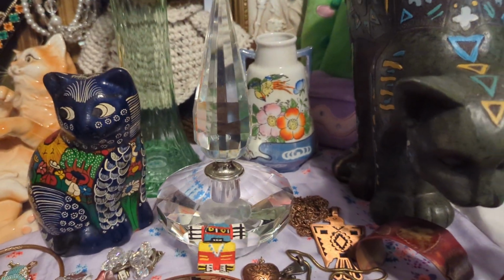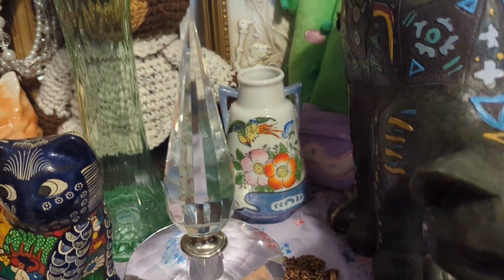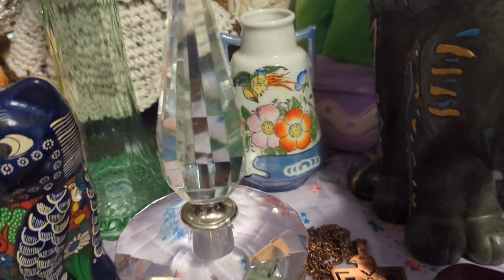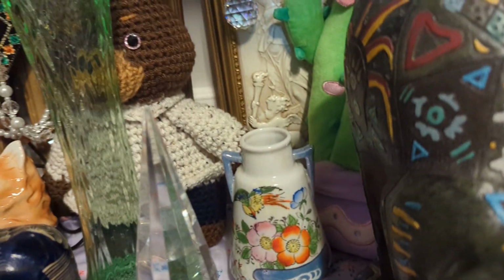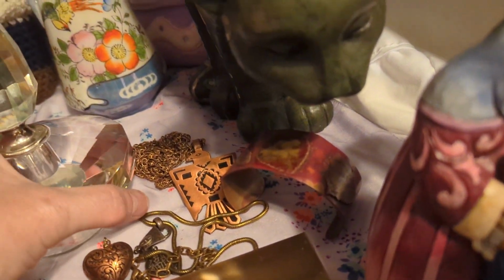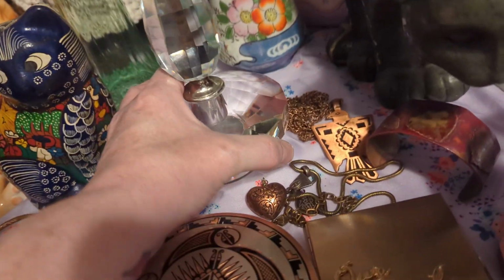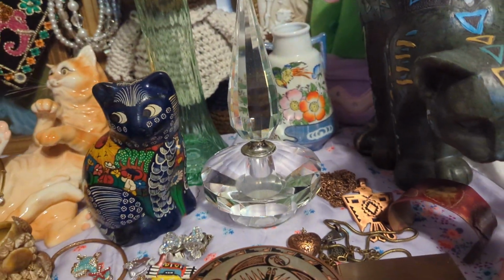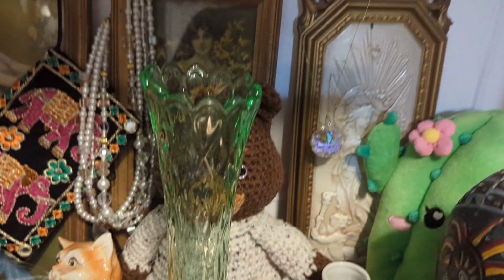Then in front of it is an amazing crystal perfume bottle. This is made by Shannon Glass. It is crystal, like I just said. It is faceted, and it is absolutely beautiful. So this is quite large. Kind of show it to you a little bit better. It is beautiful. I didn't find any damage on it. Gorgeous.